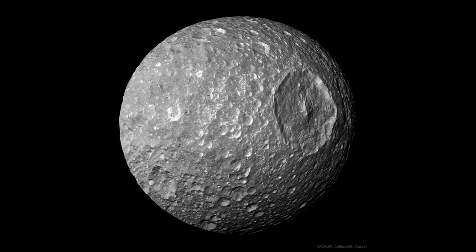Now it is large enough that this impact came very close to shattering this moon and destroying it. And we can judge that by how large this crater is relative to the size of the moon itself. It is a large proportion of that, and the large impact that had to have occurred to form this would have come very close to shattering this object, meaning that of course there could have been other moons that were shattered by large impacts in the past.